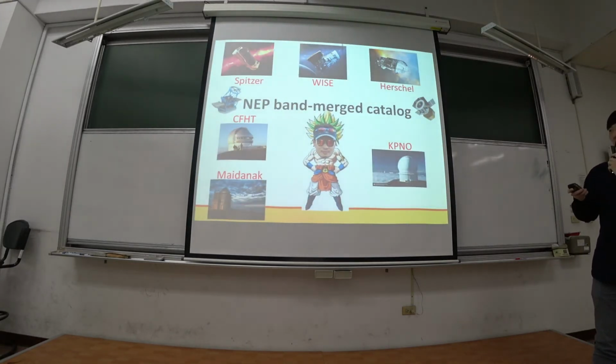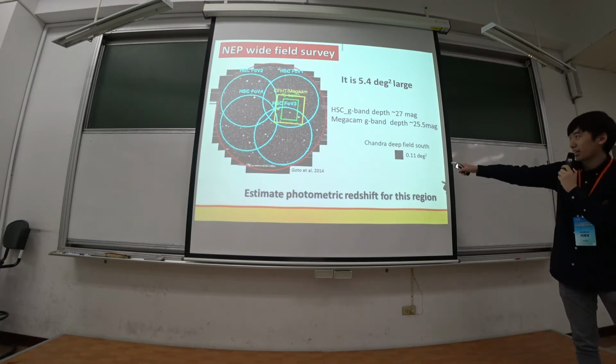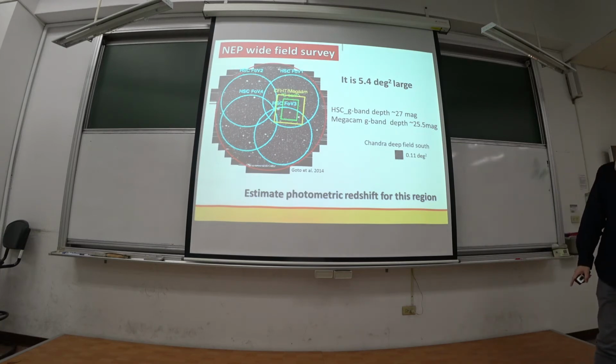And Dr. Seong Jin Kim thinks this catalog is not powerful enough, so he even merged more telescope data into our band-merged catalog, like Spitzer, WISE, Herschel, GALEX, Maidanak, and KPNO. He merged even more data to make it more powerful. This shows our NEP wide field region. The red one is the coverage of the NEP wide field, and the large cyan circles are the deep optical data from HSC. This red circle is actually 5.4 square degrees, compared with this small little guy here, which is the Chandra Deep Field South, so it is pretty big.